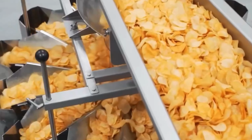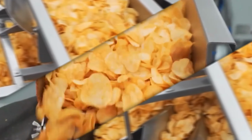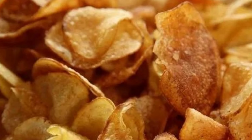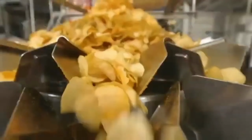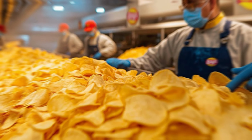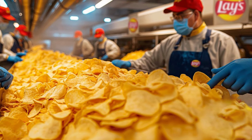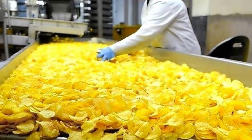It starts with high-speed cameras and laser sensors that scan each chip in milliseconds. These machines detect color, shape, and texture. If a chip is too dark, too curled, or broken, the system automatically removes it from the line. But technology isn't the only judge. Human inspectors also check random batches, tasting and examining the chips to make sure they meet Lay's famous standards. If something is off, adjustments are made immediately.